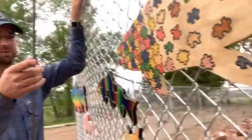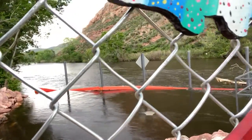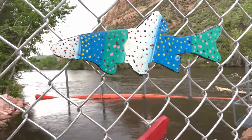So now the water is going to be screened, so we won't have fish going through the pipe into the lake and getting stuck in the lake. And that was a big concern of ours with the fish ladder being built too, because the exit to the fish ladder is in pretty close proximity to the inlet pipes for the hatchery water.